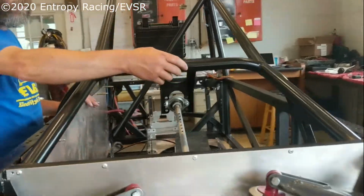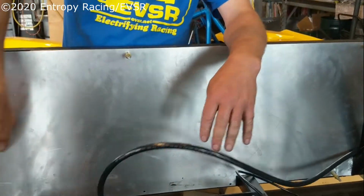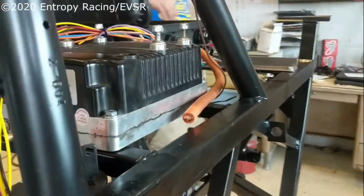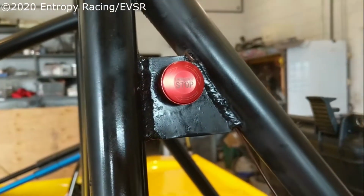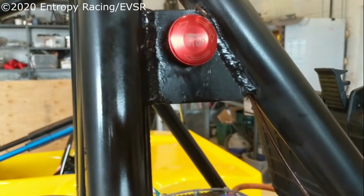So from front to back, we're only going to have a single conduit, a single wire with all of our contacts in it, going all the way to the back. Our wire runs are shorter. We have a new kill switch location, which is more secure and will facilitate our quick change battery. This is just a simple twist and release, push for off.